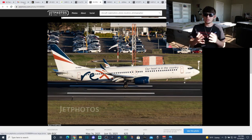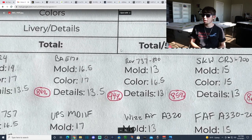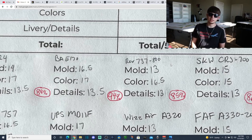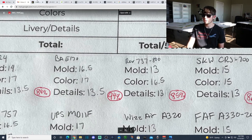They usually have done a good job with the liveries ever since they got the American Airlines stuff figured out. It's just the mold. And hopefully they'll get it together one day. But for the moment, we have to work with what we've got. So, Rex 737, nice model for any Australian collectors. And really, really nice model, most certainly.